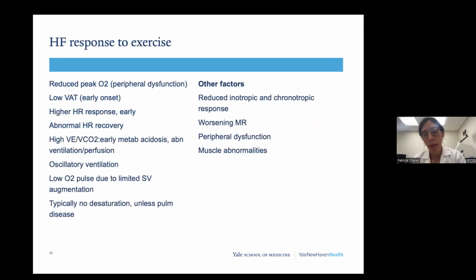So what happens in heart failure? The response to exercise in heart failure is impaired. One, there is a reduced peak oxygen consumption that is derived from, among other things that are obvious, such as decreased stroke volume or chronotropic incompetence, or peripheral dysfunction.